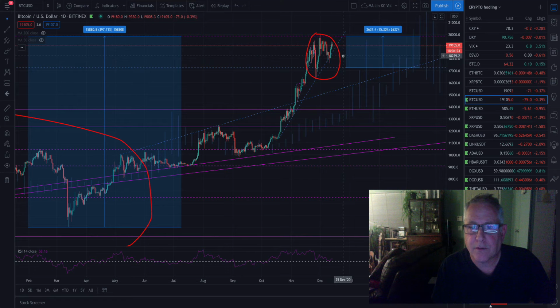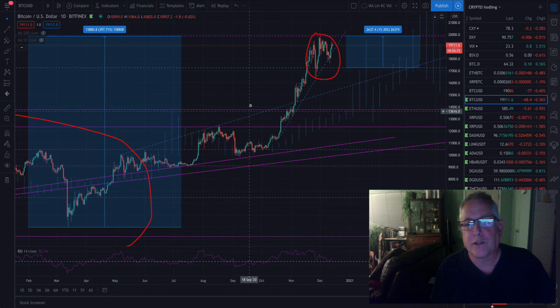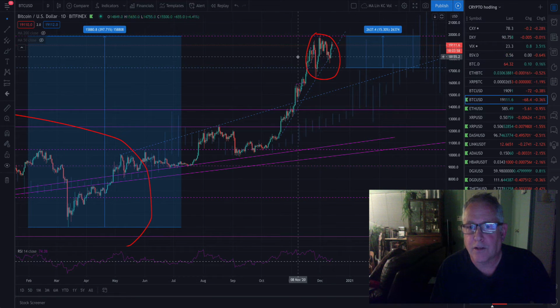But as I've said before in previous videos, the handle takes time to form. Especially after a long process of building a long cup like this, it takes time. You're not just going to break through this 20,000 just like that. The big boys are involved now, and they're going to try and take out stops in here as long as they can. In other words, they're going to push the weak money down. They're going to do sells.